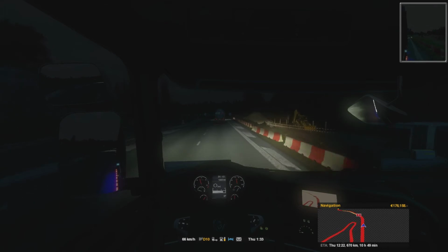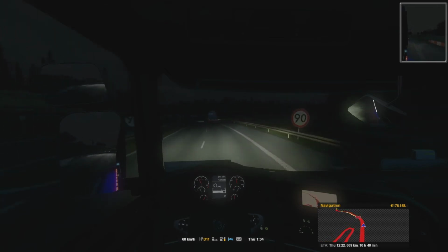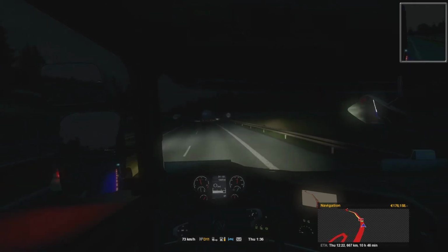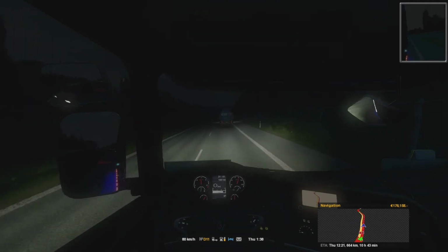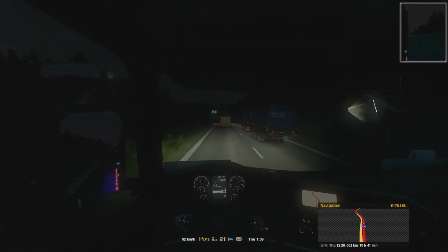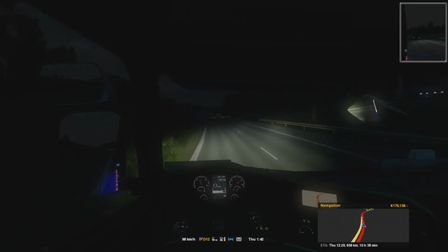Oh, hey, construction. I like it a lot. And we're back up to 90. So let's see what we're doing here. I can let that guy pass. What is that? Oh, the road separates. Okay. Alright, so let's go ahead and take this guy over. And I know I'm speeding a little bit, but that's okay because I'm in a big truck and that's what we do.